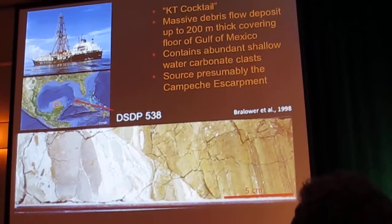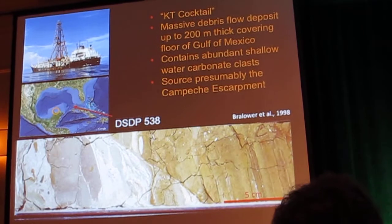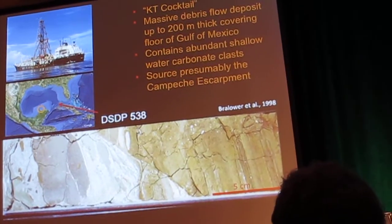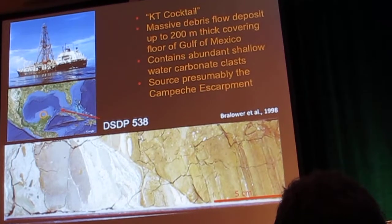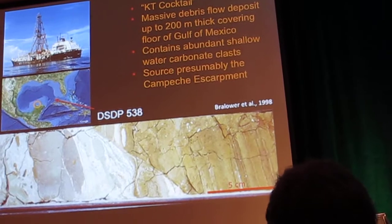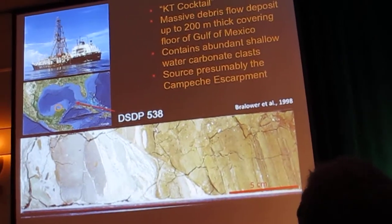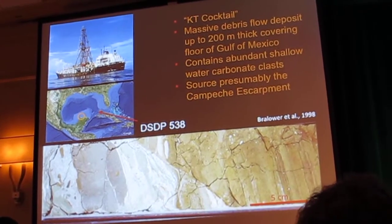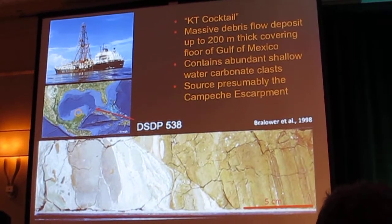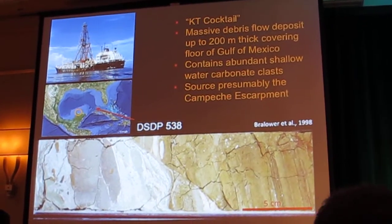Now, if one then goes to the other side of the Yucatan platform and looks at the deposits on the floor of the Gulf of Mexico, one gets into a scenario where those deposits are known to be up to 200 meters thick. This was discovered from some of the early Deep Sea Drilling Project drilling in the floor of the Gulf of Mexico. And these are basically fractured, shallow water limestones. The source of these is believed to be the Campeche Escarpment.